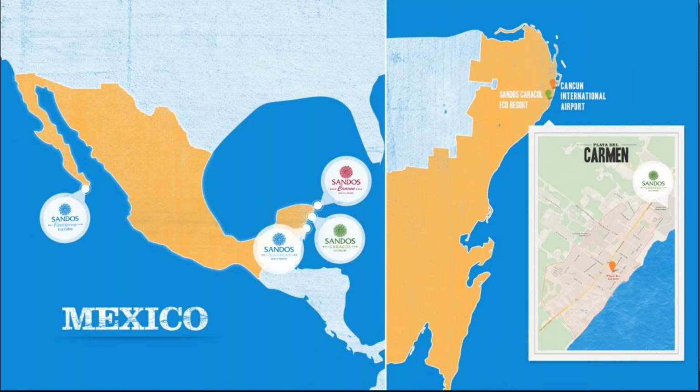Sandos Caracol is located in Playa del Carmen, which is about 40 to 45 minutes away from Cancun International Airport. You'll be able to see right here. So it's a very short drive, located right on the outside of Playa del Carmen. From Sandos Caracol to downtown Playa del Carmen, let's say Fifth Avenue or the shopping centers, it's going to be about a 10, maybe 15-minute taxi ride. And taxis charge about $14 to $15 per taxi, which can fit up to 4 people.